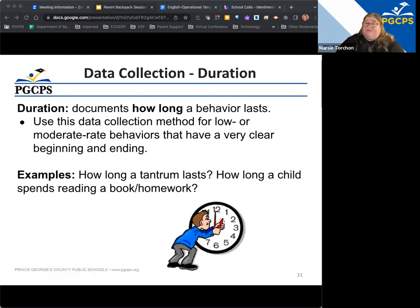A different type of data collection is duration. And this might be helpful for the crying that we talked about in our operational definition. Duration documents how long a behavior lasts. So you want to use this data collection method for low or moderate rate behaviors. And all that means is that it's not something that occurs that you can see an easy beginning and end to, and you can count it just once in that split second.